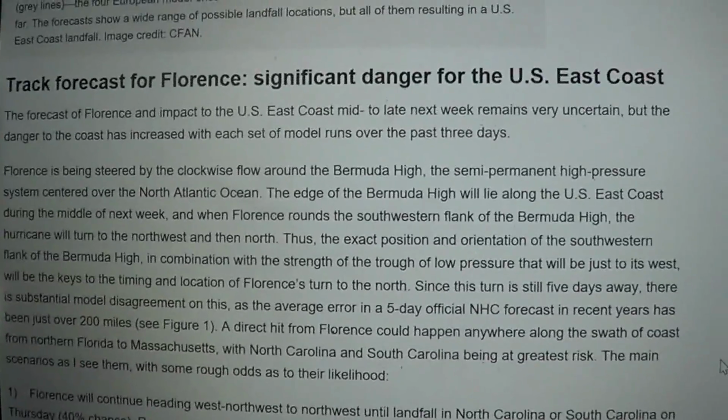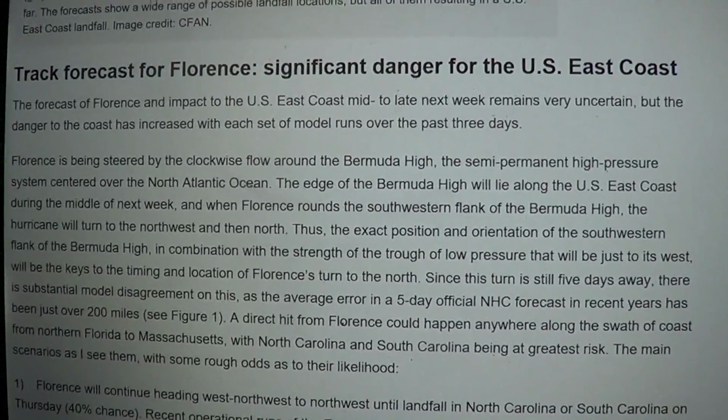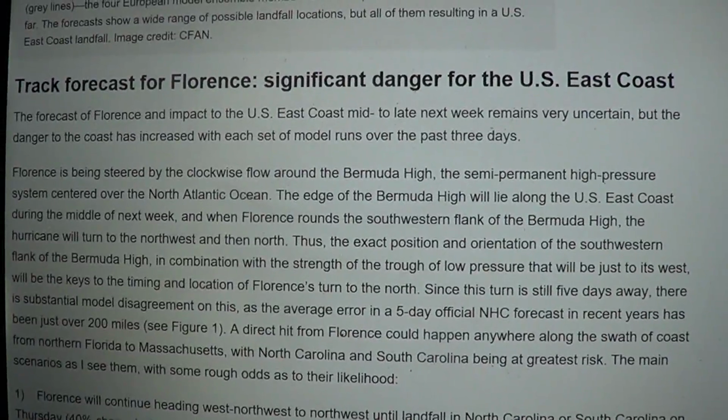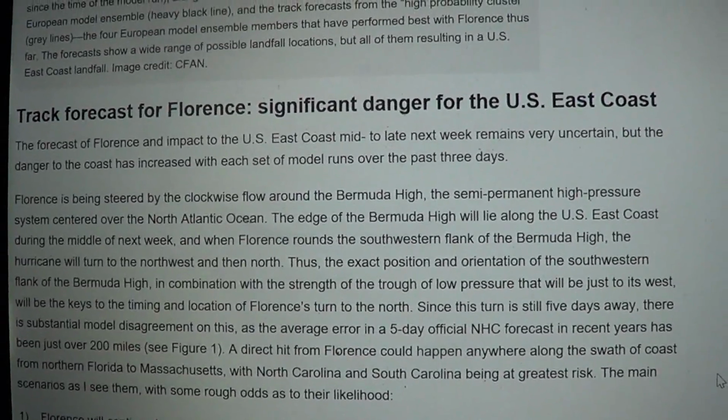The track forecast for Florence. Significant danger for the US East Coast. The forecast of Florence and impact to the US East Coast mid to late next week remains very uncertain, but the danger to the coast has increased with each set of model runs over the past 3 days.